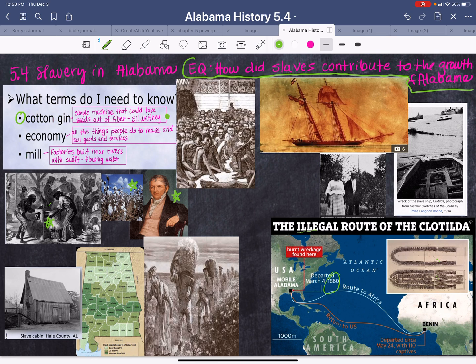The economy, all the things that people do to make and sell goods and services. So one of the things that they did was they picked cotton and they ran it through the cotton gin and they sold it, and that's how they kept the economy boosted. Mill, factories built near rivers with swift flowing water. These guys right here are in a mill.